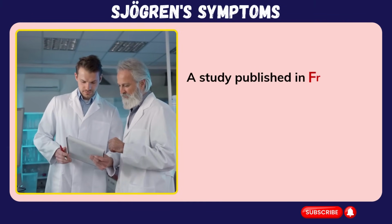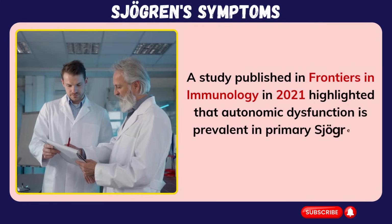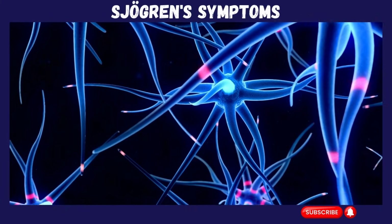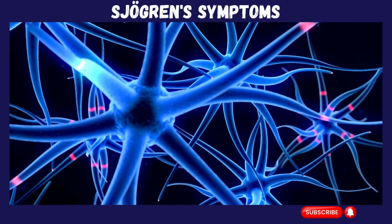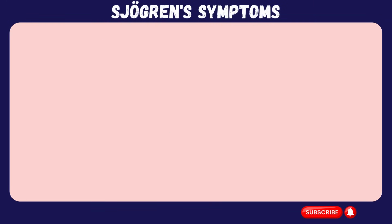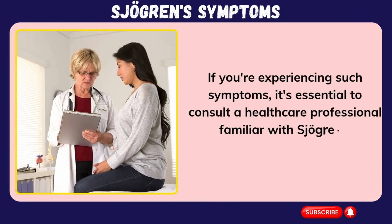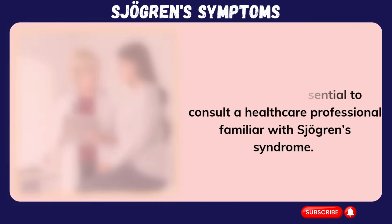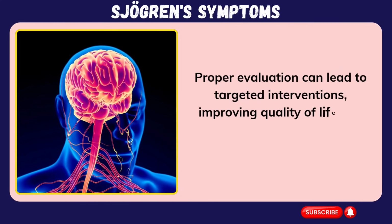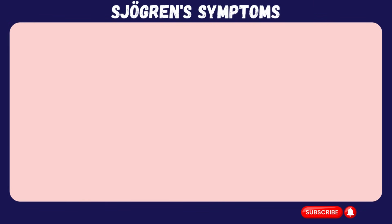A study published in Frontiers in Immunology in 2021 highlighted that autonomic dysfunction is prevalent in primary Sjögren's syndrome, with patients exhibiting a range of ANS-related symptoms. Recognizing these manifestations is crucial. If you're experiencing such symptoms, it's essential to consult a healthcare professional familiar with Sjögren's syndrome. Proper evaluation can lead to targeted interventions, improving quality of life and managing the systemic effects of the disease.